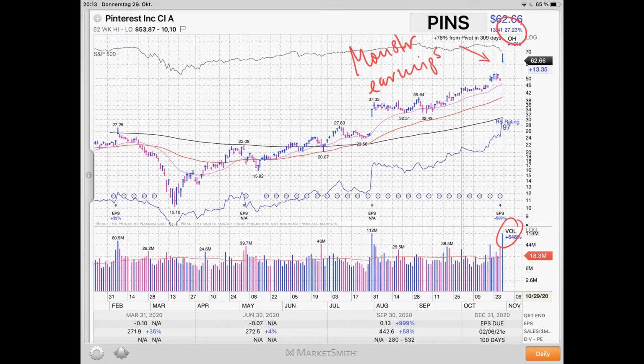The next day Pinterest published earnings and gapped up almost 30% here and ran much higher on that day. So monster earnings. And that's always the issue when you sell a part of your position before earnings, and then the next day the stock has a monster reaction to the earnings, and then you have a smaller position. So of course you made a lot of money, but in that case you would have made more money if you had held on to your original position size.